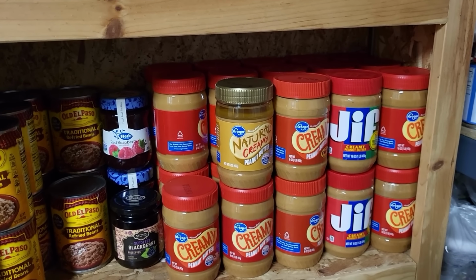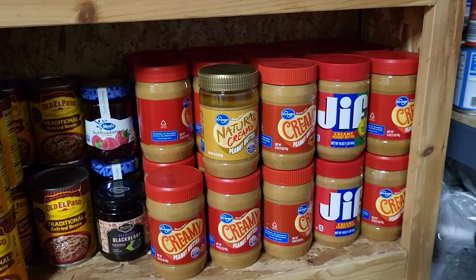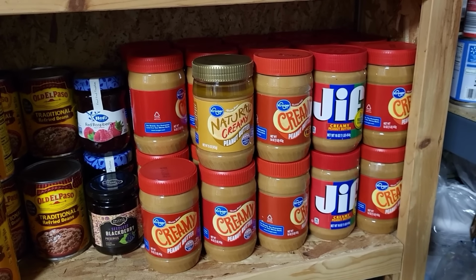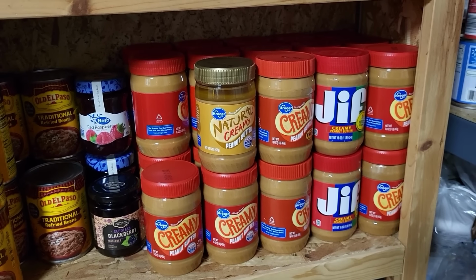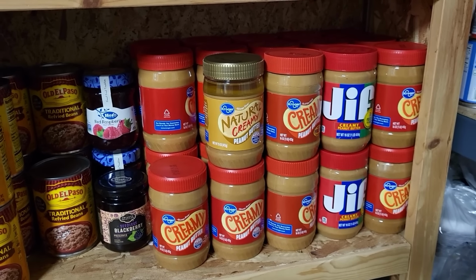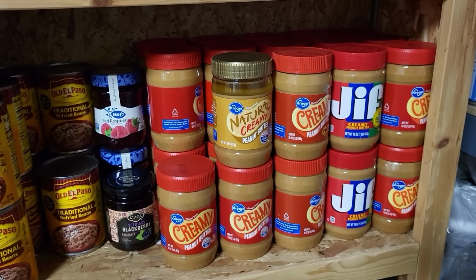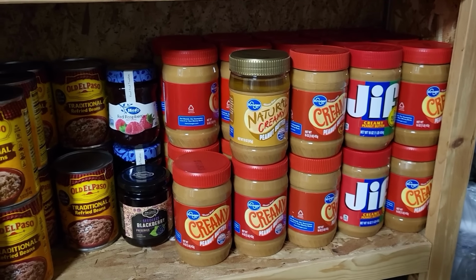We use it for school lunches. I bake homemade Buckeye candy, which is like peanut butter balls. And also, it's a great thing to have to give away to food pantries when you need to or when you want to. It's a great source of protein. So I always keep peanut butter on the shelves right there. That is a good 6-month to a year supply of peanut butter there, even baking. Probably a year's supply with just lunches, but love having that there.